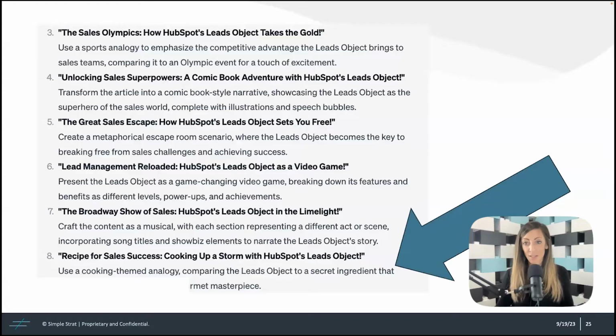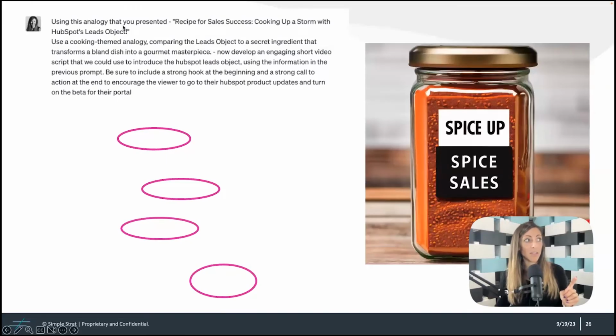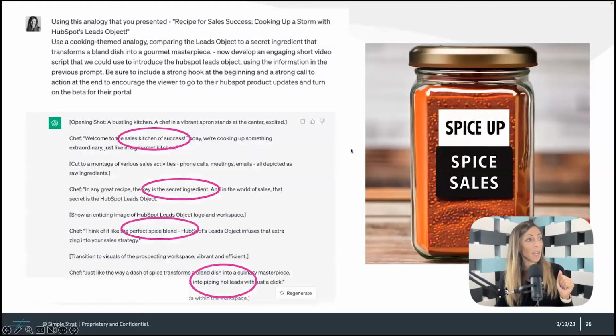Okay, that's interesting. So I took this direction and said, you know what? I like this direction. Now let's use this analogy. And then I put together a cooking-themed analogy comparing blah, blah, blah. And then I used this wonderful AI image. I would want to do it again because this looks weird, but I didn't want to spend a bunch of time on that. And I had it write a script. So here's my script. Welcome to the sales kitchen of success.